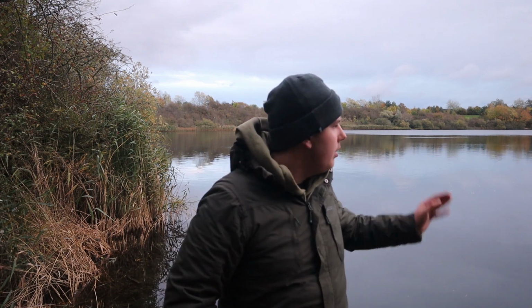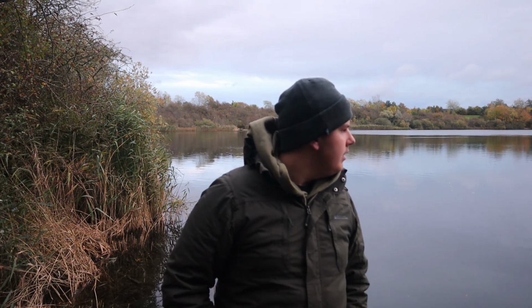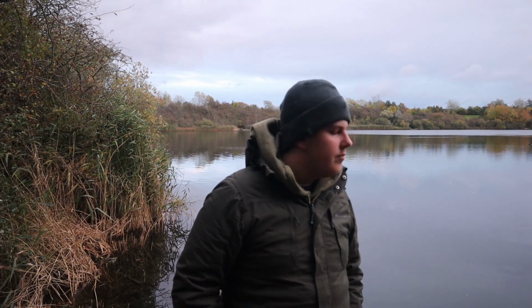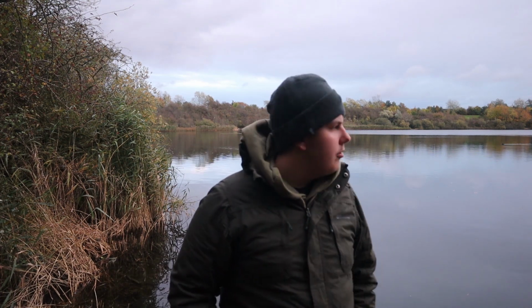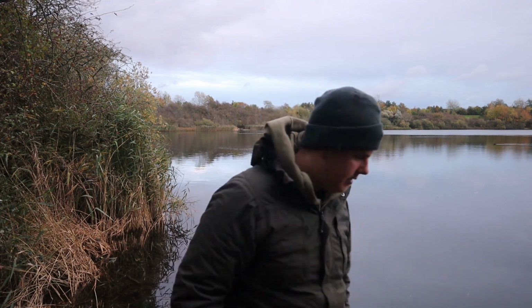Okay, so I'm just going to put some bait out on my left-hand rod and my rod just out in the shallower water, as you could say. I'm just going to use the scoop to flick some bait out. I don't need the spod at the minute, so I'm just going to get doing that. I'll turn the camera around and then I'll do the right hand rod.